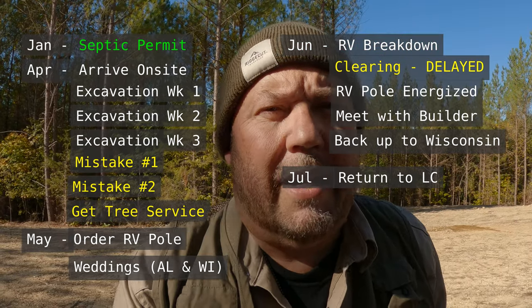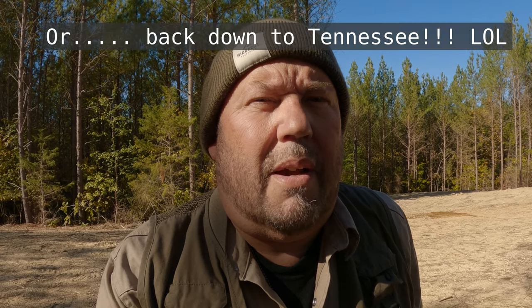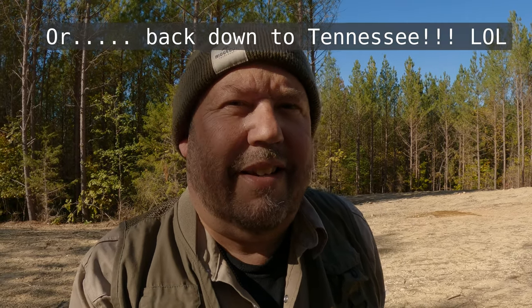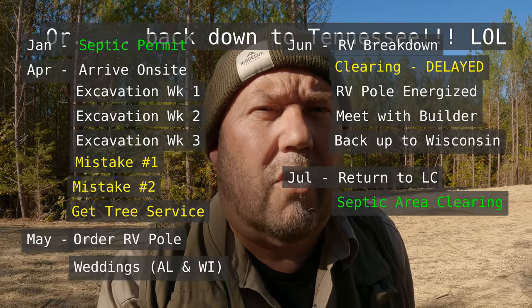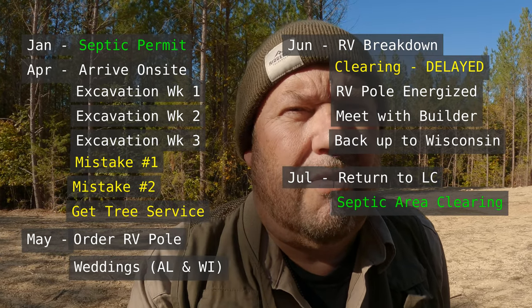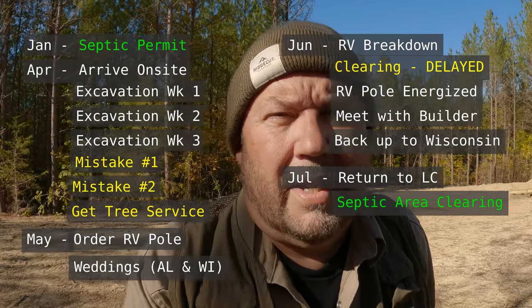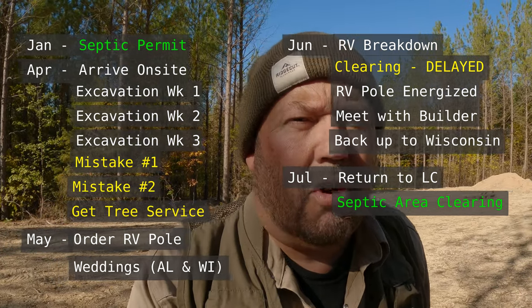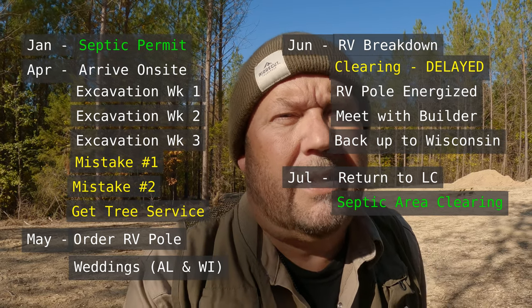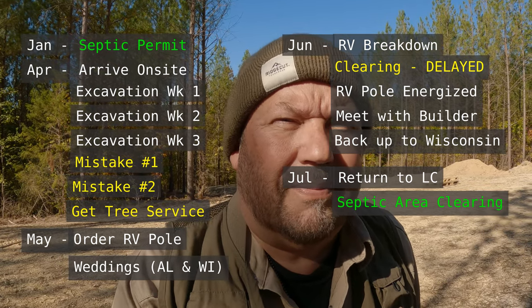So now we're in July, and I come back down to Wisconsin, and finally I'm going to get the land cleared for the septic system, and hopefully get the septic guy right behind him to put in the septic system. So the majority of the next part of the video is the actual land clearing part, and let's see how that went.